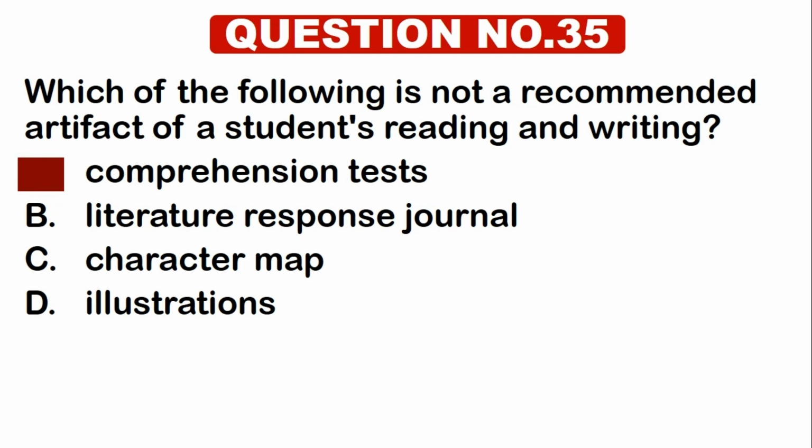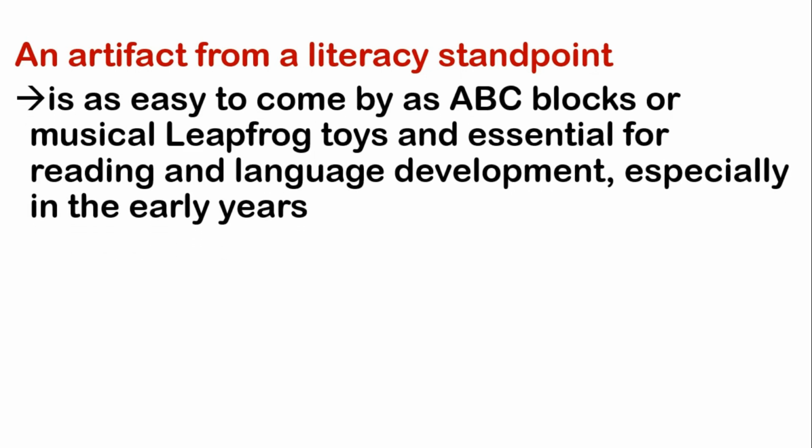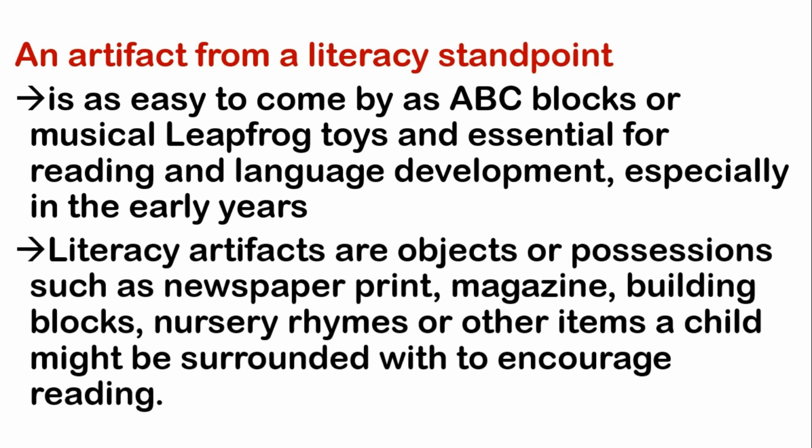The artifact here has nothing to do with fossils or museum relics. Tests are not literacy artifacts, rather. An artifact from a literacy standpoint is as easy to come by as ABC blocks or musical leapfrog toys, and essential for reading and language development, especially in the early years. Literacy artifacts are objects or possessions, such as newspaper print, magazines, building blocks, nursery rhymes, or other items a child might be surrounded with to encourage reading. Literacy artifacts.